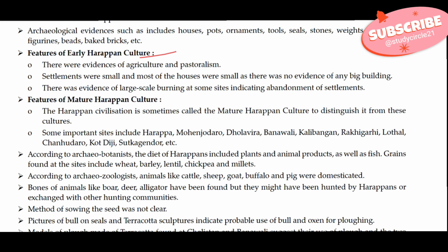What are the features of early Harappan culture? There were evidences of agriculture and pastoralism. Settlements were small and most of the houses were small, as there was no evidence of any big building. There was evidence of large scale burning at some sites, indicating abandonment of settlements.